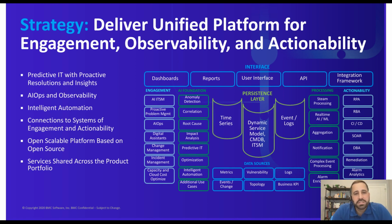The first thing is, how are we building it? And this is a very big change, and it's a really great impact on you as our customers in the extent of the use cases that you're going to be able to perform, as well as the ease of use of administering the solution. And that is that we're building a single unified platform for engagement, observability, and actionability. Well, you might say that's a lot of really big words, a lot of buzzword bingo going on here. Tell me, what does this actually mean to me?